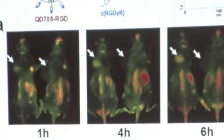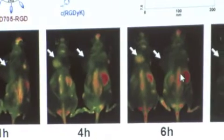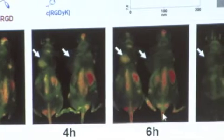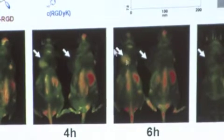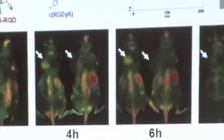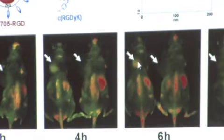But with the mathematical algorithm, you can separate this color because they have different optical spectrum. You can separate the spectrum. And this pseudo red color is coming from the quantum dots. You see really a lot in the liver and bone marrow and joints and so on. So that's indeed true for this type of materials, but also it does accumulate specifically to the tumor area.